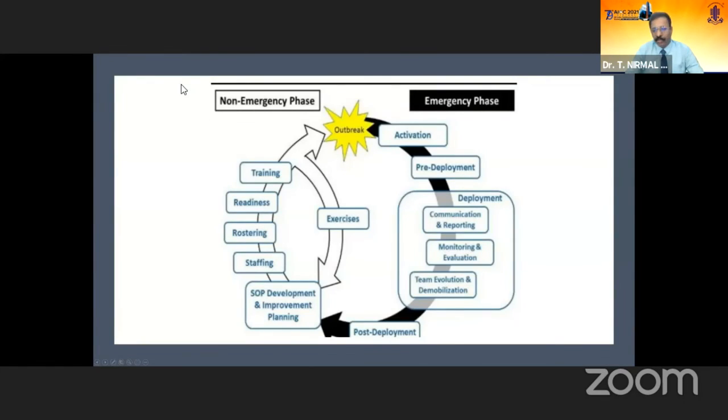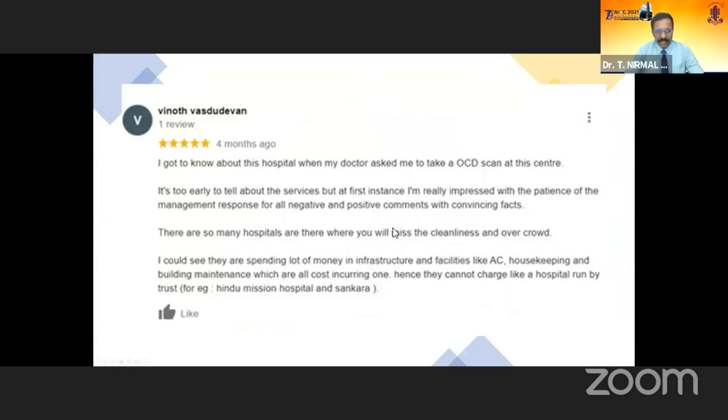So in the emergency phase, you have to activate code blue or other emergency measures and deploy all your communication skills and reporting mechanisms, and involve the team in managing the crisis. And in the post-emergency phase, you have to review the standard operating procedures, retrain your staff, debrief your staff, and keep them ready for another set of emergency exercises.